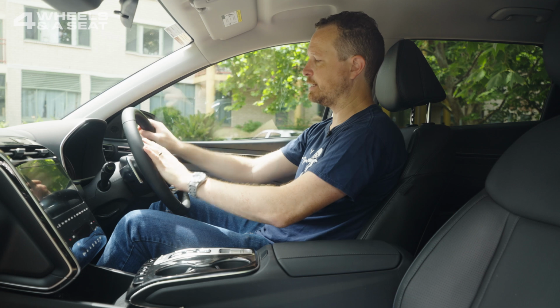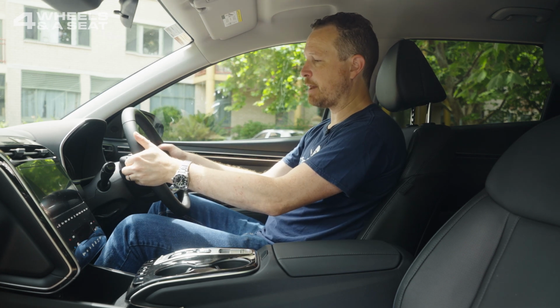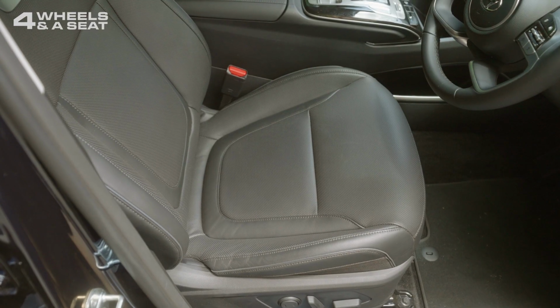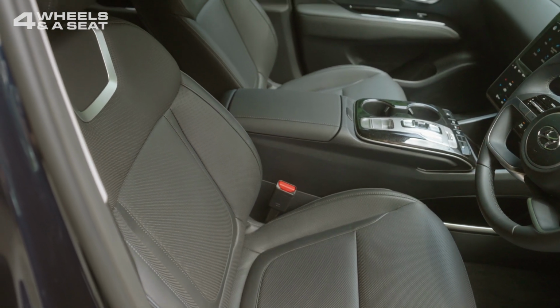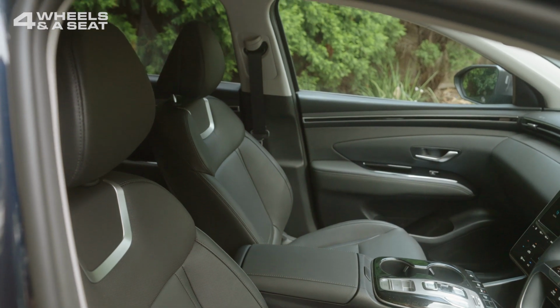Sound system controls on the left. We've got adaptive cruise control systems on the right and paddle shifters that are made out of metal here on either side of the wheel. The seats are leather. They are pretty comfortable. They are heated, and there is also electric adjustment for the driver, but no memory position. The front passenger has manual adjustment only.